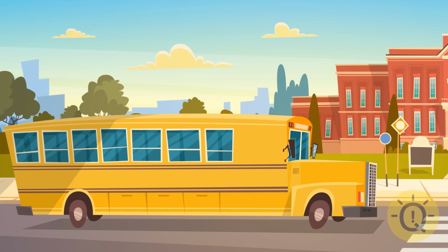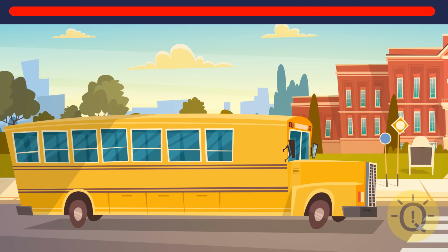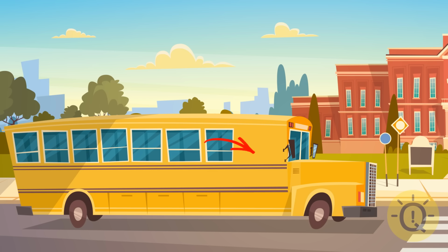Look at this picture and try to understand what's wrong here. Pay attention to the smallest details. The school bus doesn't have a door.